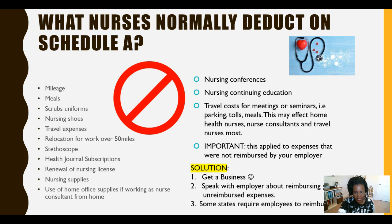Nursing continuing education. We talked about traveling costs, especially for meetings and seminars. If you're spending money on parking and tolls and all of that, that may affect more so home health nurses or consultants. But again, if your job or your contract is not already reimbursing you for it, that's the way to get your reimbursement. It will not go on your tax return anymore. Just like I showed you, it's no longer there. All right, and yeah, so I mentioned these apply to those that are not reimbursed by your employers.